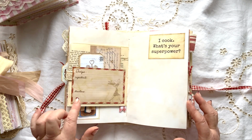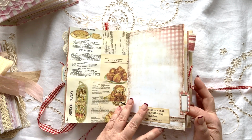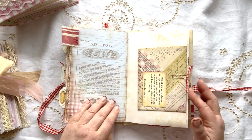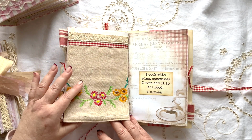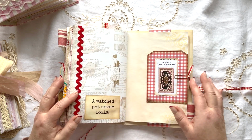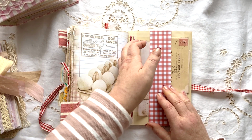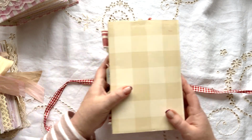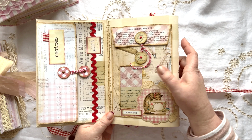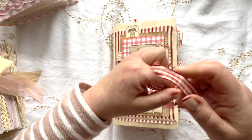All right, so yeah, what else can I tell you about this journal? Nice recipe altered envelopes. Love all the quotes in here. Really enjoyed making this. A lovely project as well. Nice flip up with an antique napkin. Yeah, it's gorgeous. All right, and then again, this is the back where you've got a pocket on that side and a pocket on this side for recipes. And then when you turn it over, you've got this whole flip out again with another recipe pouch to store more recipes in, and a lovely altered mailer which acts as a little storage pouch as well.